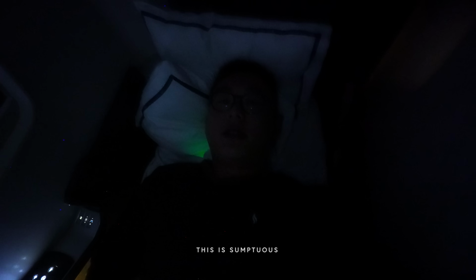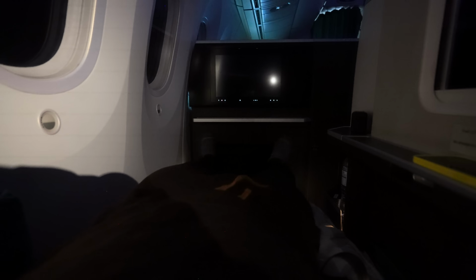So with that in mind, for one person, this is sumptuous. Sure, Qatar might have wider beds and Qsuites, but the unrestricted legroom here is not something that can be rivaled by many other airlines. As for privacy, the middle divider, albeit slow to erect, does offer a substantial amount of seclusion, meaning you won't find your butt crack on ignominious display to the rest of the cabin. With that peace of mind, it's almost too easy to fall asleep.